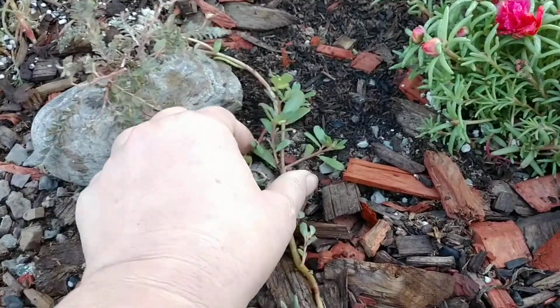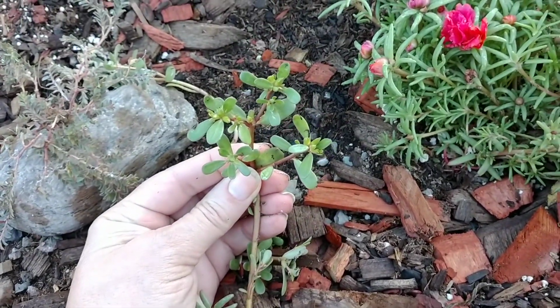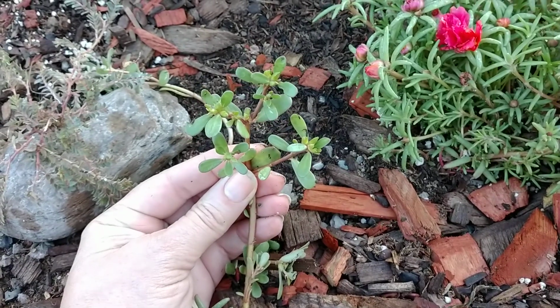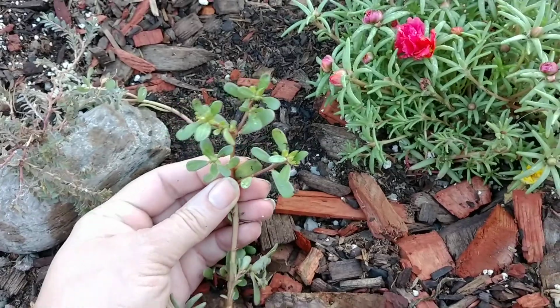But if you happen to have purslane, and you also have a tortoise or rabbits, this is something you can feed them. You can just let them graze on it.